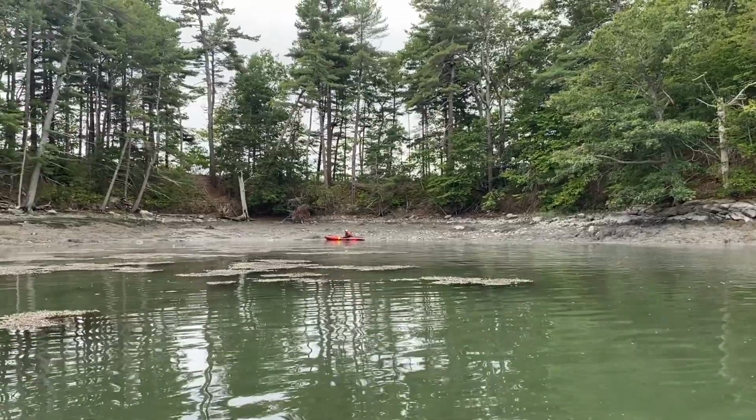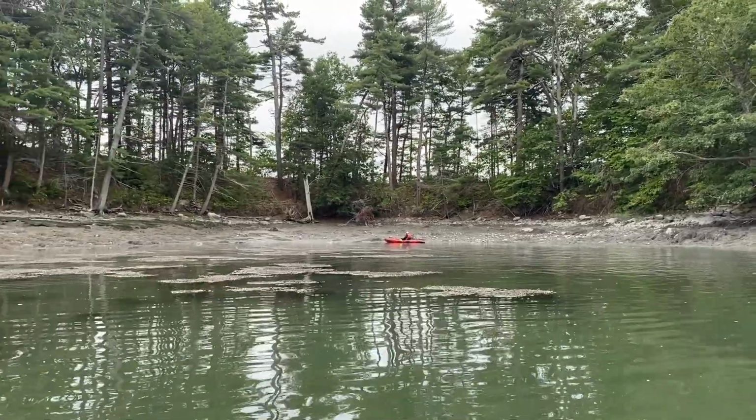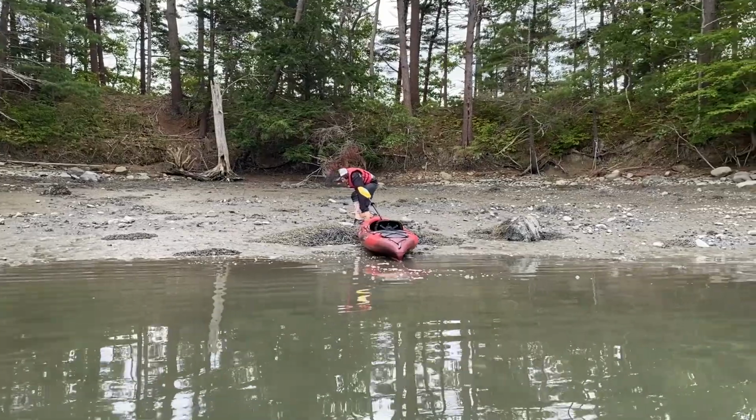So we made it to the island. So I think we are going to dock.